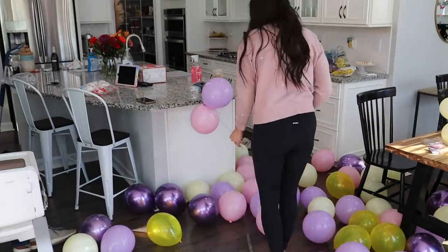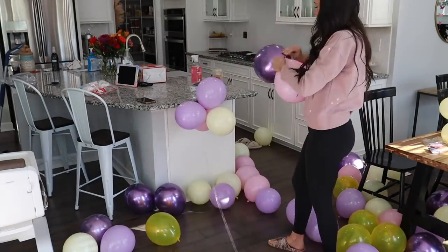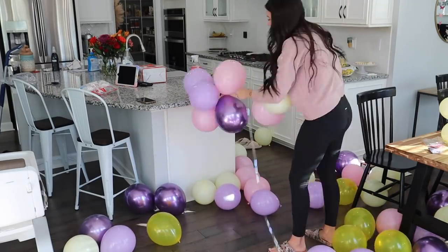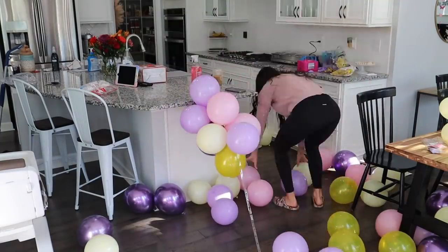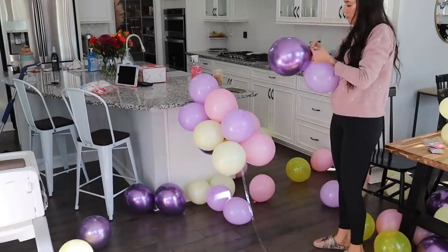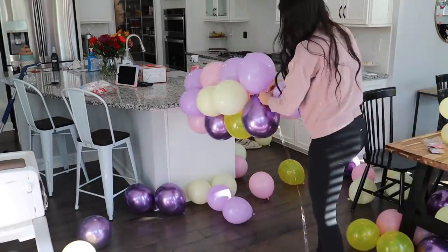All right, guys, so you'll have to excuse my voice. Once again, I'm still having some kind of reaction to the sawdust, but I wanted to mention that even though the balloon garland is pretty easy to make, you're just pretty much blowing up the balloons and sticking them in the tape, it's just so time consuming. So I just wanted to say that.